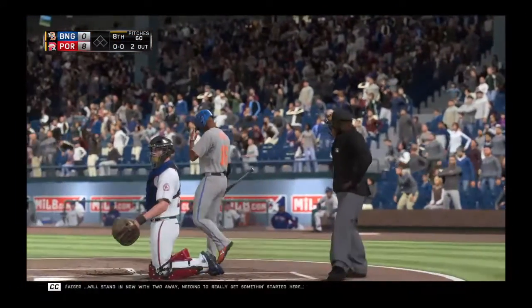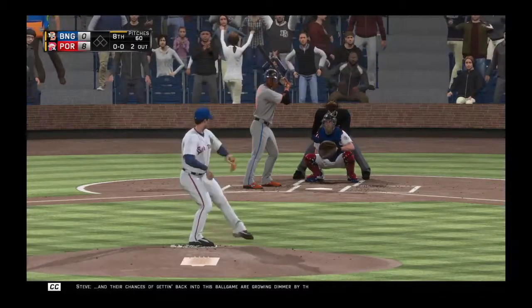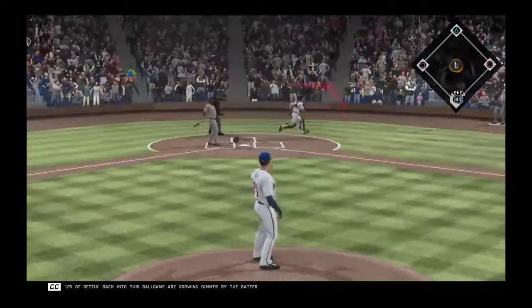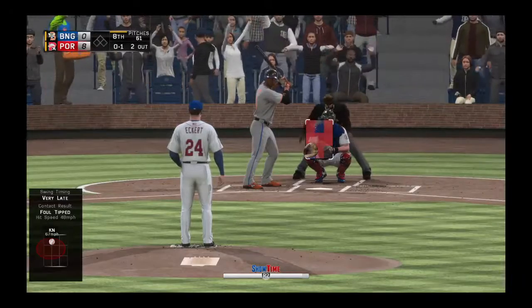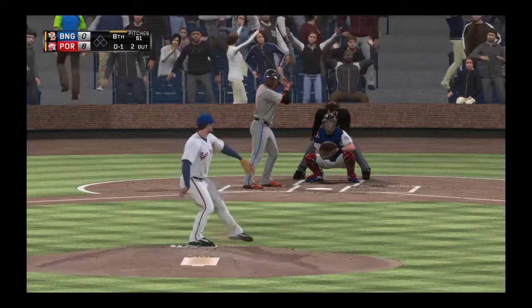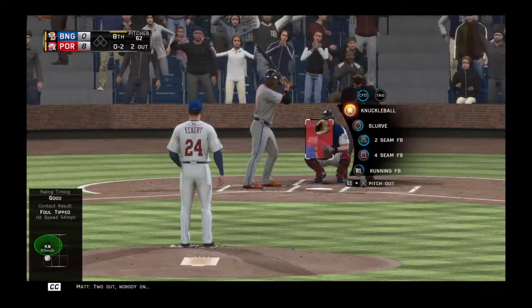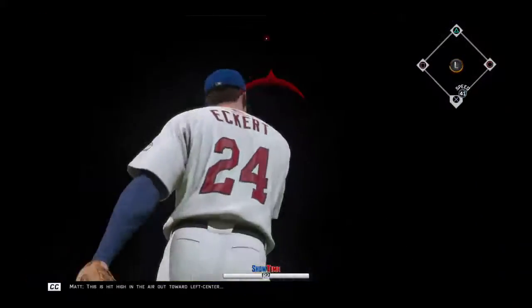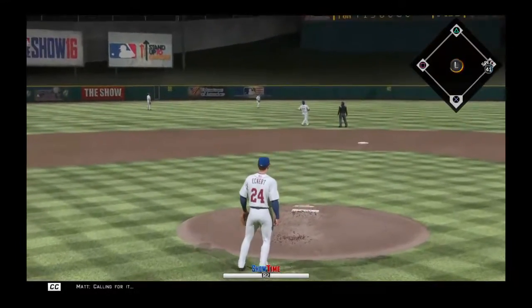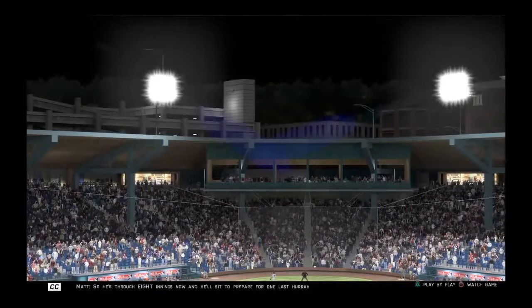Dexter Yeager will stand in now with 2 away, needing to really get something started here. And their chances of getting back into this ball game are growing dimmer by the batter. Into the seats, 0-1. Chopped foul right at home plate. 2 out, nobody on. This is hit high in the air out toward left center. Calling for it, Draper makes the catch, and that'll retire the side. So he's through 8 innings now, and he'll sit to prepare for one last hurrah.